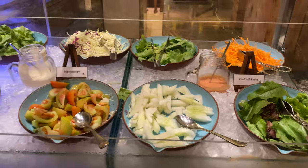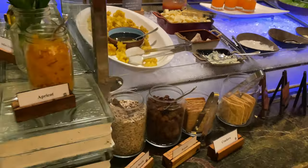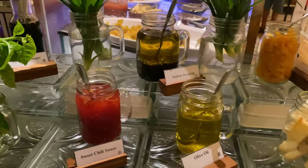And guys, now I will again show you guys the dinner selection. I thought the dinner was much better than the lunch, so they had an even bigger selection for dinner.